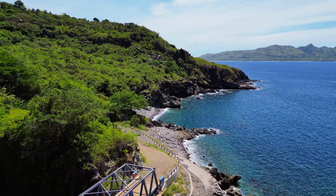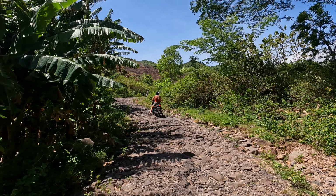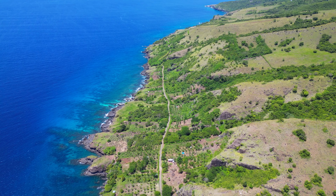After that, it's a combination of poor, rocky roads and driving through some nice villages up to the parking spot. In total, this took us 5 hours, with just one lunch break and one other small stop in between.